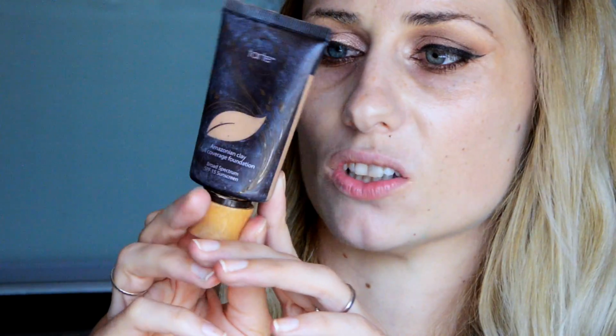Okay, then for foundation, I'm going to be using my good old favorite, my Tarte Amazonian Full Coverage Foundation. I'm so sorry, from all the traveling, all the products are extremely filthy dirty. I'm just going to be buffing this all over my face.